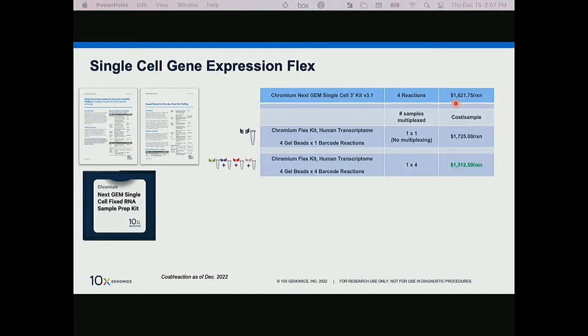Now, this is Flex. And with Flex, we have three sizes of the kit. The first one is what we call a 4x1. Here you have four gel bead reactions and only one set of barcoded probes, so you will not be able to multiplex samples. This is the kit you'll use to run essentially four samples separately, one sample per lane. It costs $1,700 per sample. The Flex price is not going to go up. So yes, it's a little bit more expensive than 3', and this difference will be a little bit lower because 3' is going to go up, but keep in mind the increased sensitivity and increased flexibility with Flex.